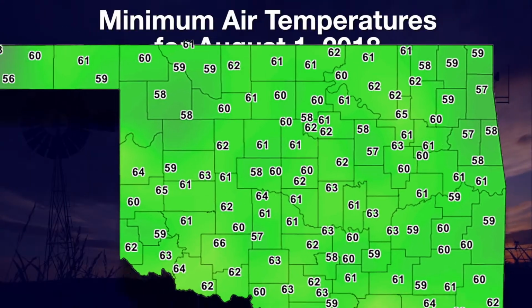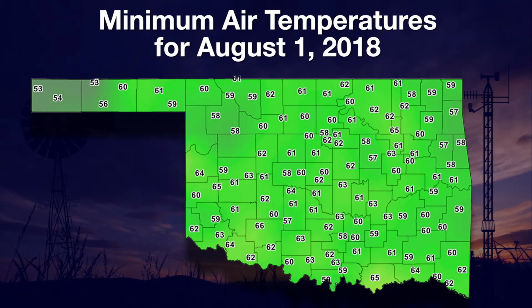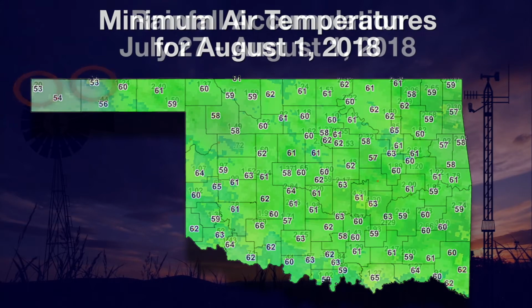Oklahoma is now in the middle of summer when temperatures usually peak at their highest levels of the year. This week, Mother Nature gave us a reprieve with some great early fall-like temperatures. On the 1st of August, we woke up with minimum temperatures in the 50s and 60s. The Panhandle recorded the lowest temperature, where Kenton and Eva both got as low as 53 degrees.